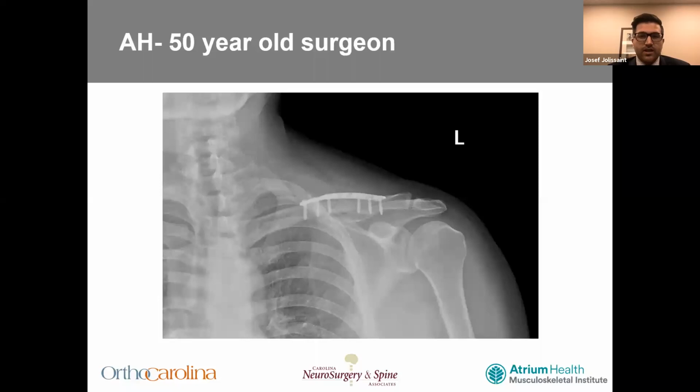So back to our case. When discussing treatment options with Dr. A.H., a 50-year-old surgeon with a displaced midshaft clavicle fracture, reliable return to work was an important factor, along with the risks and benefits of both non-operative and operative management. Understanding those risks and benefits of both operative and non-operative management, the risk of non-union, he elected to undergo operative management, and he was back to operating himself 7 days later.